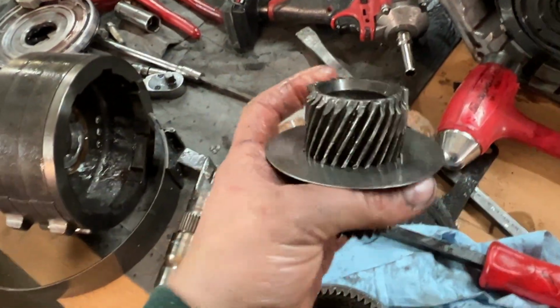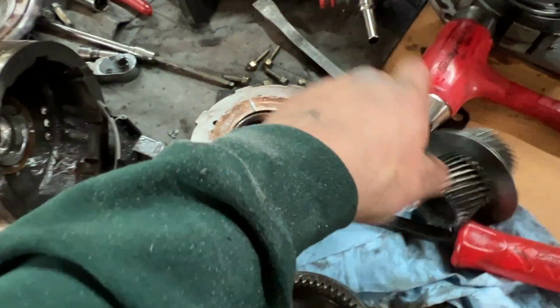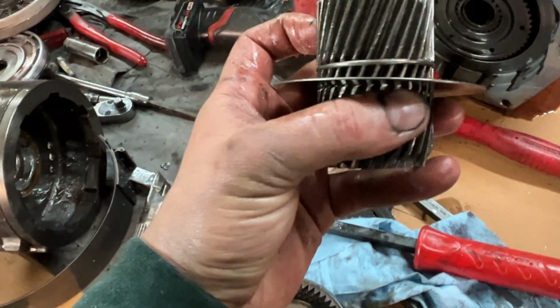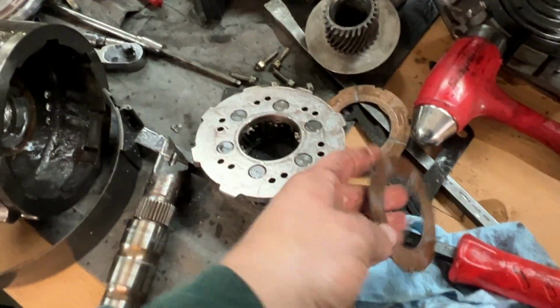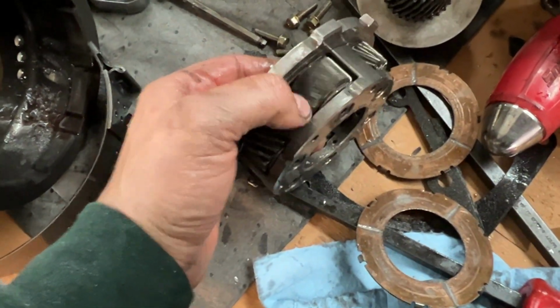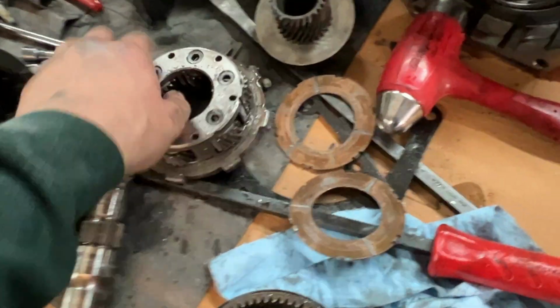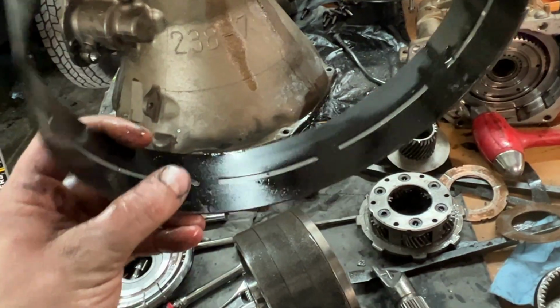So he's gonna need a new sun gear for sure, and all things associated with the sun gear. Thrust's not too bad. This rear planet's pretty beat up, so he's gonna need a lot of stuff. So obviously we'll do a rebuild. This band has seen better days. It wasn't terrible, but it's done.